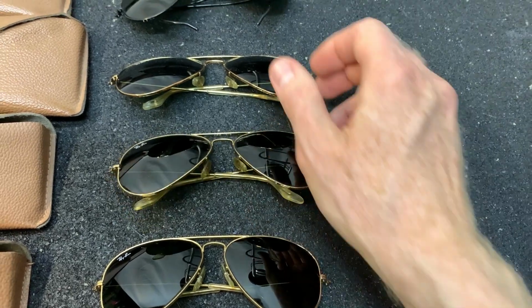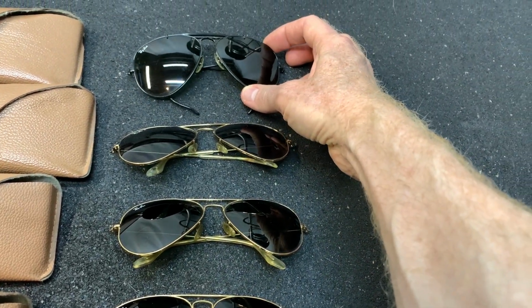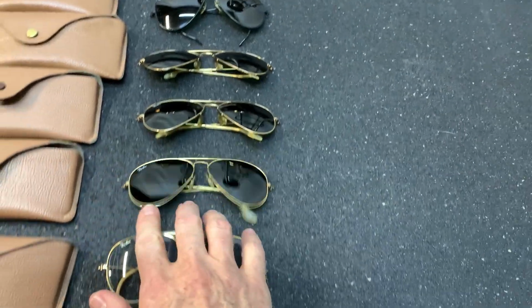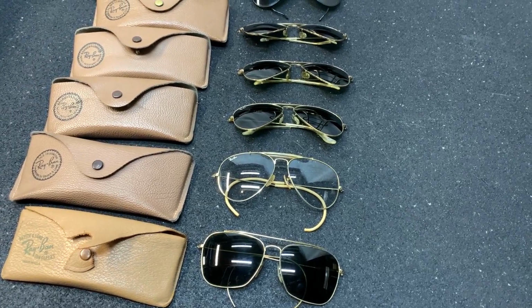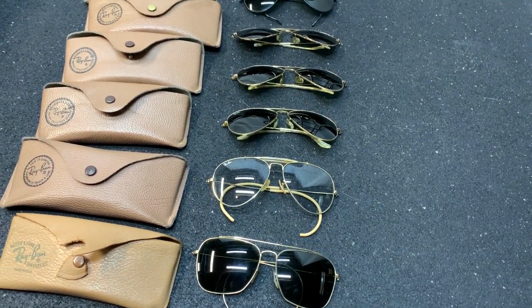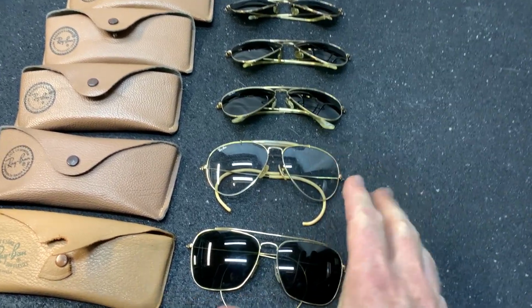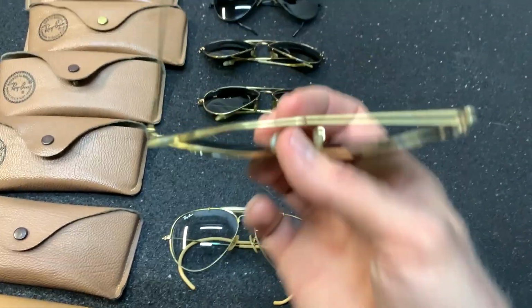Pretty much every movie, every celebrity, anybody has a picture of them wearing, at least at some time, a pair of Ray-Ban aviators. So I thought you guys would like that, at least give you an idea. Now there's different models of Ray-Bans all over. They make hundreds and hundreds and hundreds of glasses. So keep your eyes open. If you see a pair like this, look for the Ray-Ban if you can.